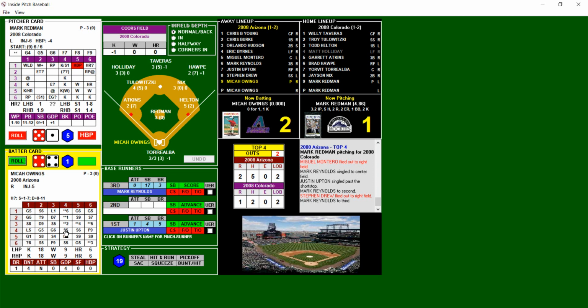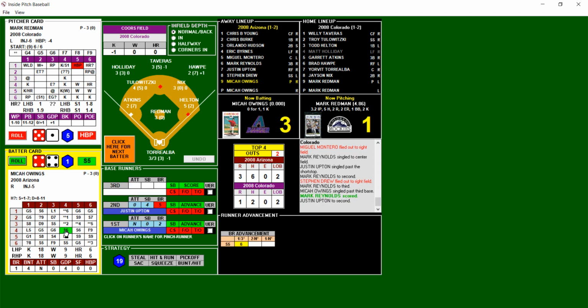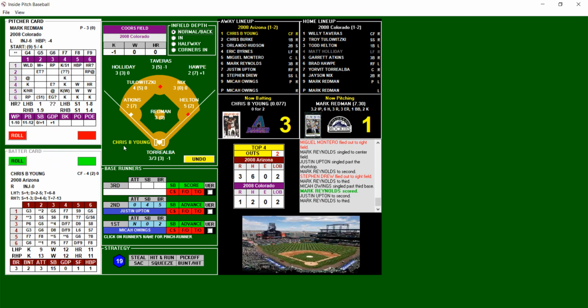And Owens with a single past third. That is going to bring Mark home. And let's see. Does Upton advance? He needs a 6. That is a 5. So Upton gets the hold. And the crowd does not approve. We go to the top of the order.